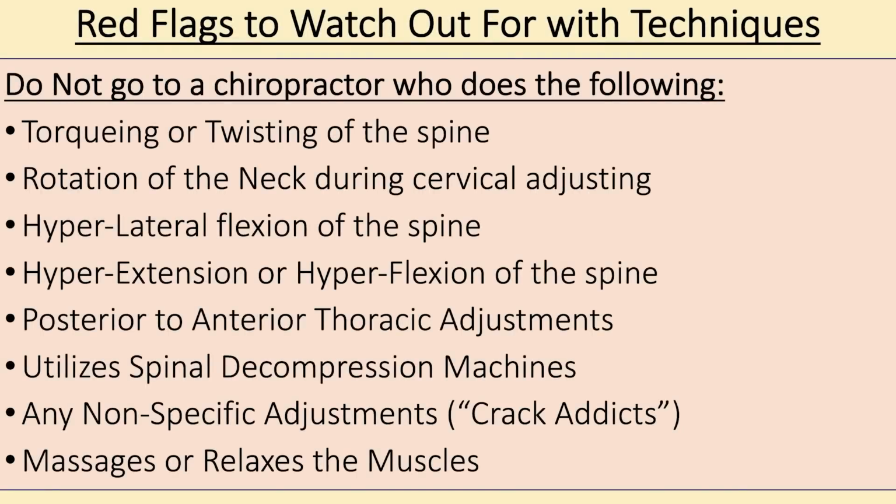And people that just want to go in there and get a pop, that crack is not an adjustment. And massaging and relaxing, particularly the muscles on either side of the spine, you've got to know why the muscles are firing and why they're increased in tone or decreased in tone. Because the muscles that run down either side of the spine are not under conscious control. They're called proprioceptive control. They're called postural muscles.